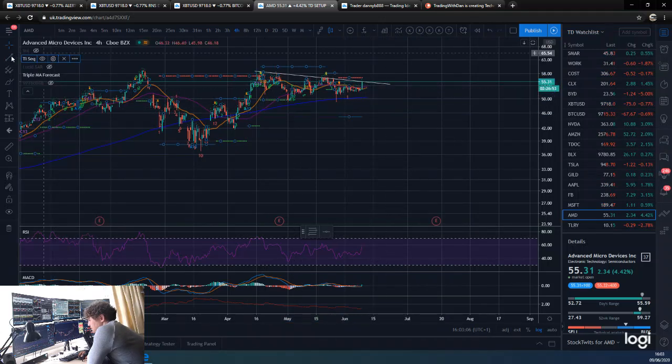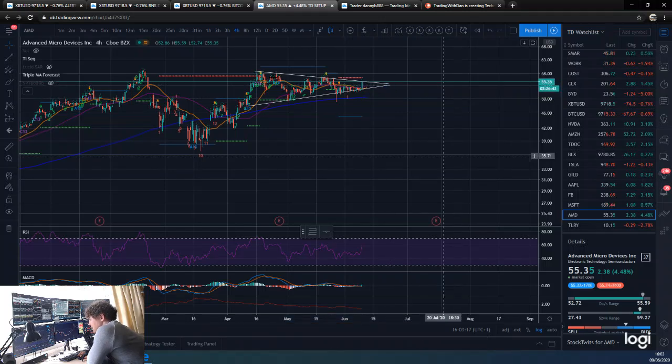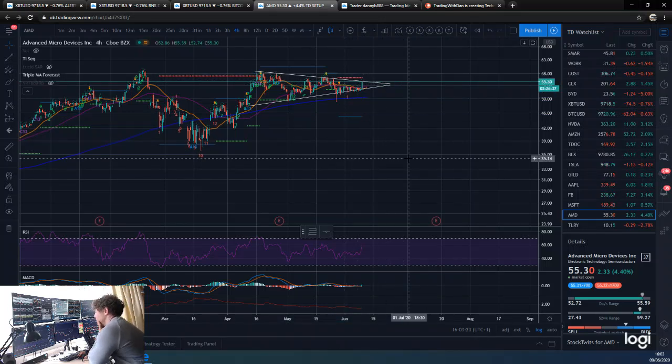We'll draw this on. Yeah, so we're testing the top of this pennant. So obviously, if you break out here, expect quite a decent move. Looking strong. I guess as everything, it kind of depends where the stock market's going, but just look at the stock markets. Anyway, so yeah, nice pennant in here.